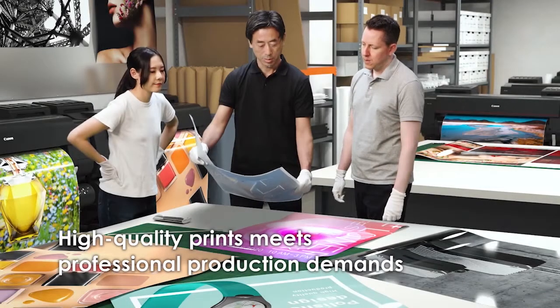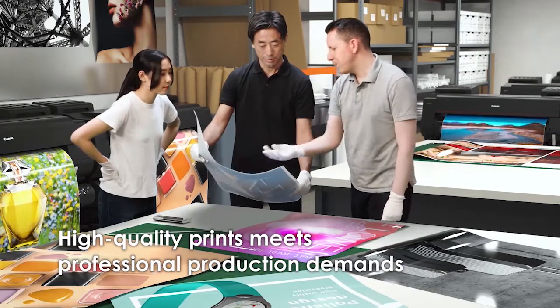Image Prograph. PRO Series. High-quality prints meet professional production demands.